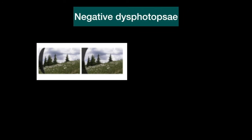Negative dysphotopsia is a very unique symptom. Here patients experience an arc-shaped shadow in the temporal field of vision. When clinically examined, these patients have a perfectly normal eye, and the lens is very well centered.